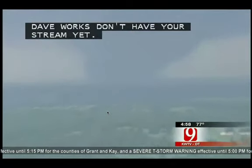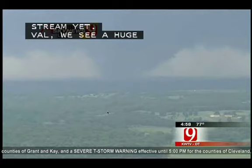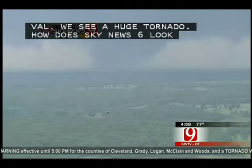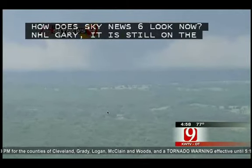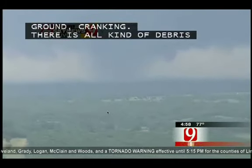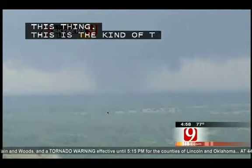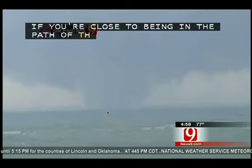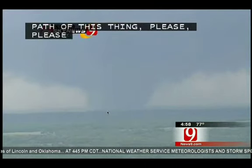Yeah, Gary, go ahead. It's still on the ground, and it is cranking. There's all kinds of debris with this thing. This is the kind of tornado that destroys houses. If you're anywhere close to being in the path of this thing, please take shelter now. It's going to miss Wellston to the north by about 2 miles. Gary, it's one of the widest half-mile wide tornadoes I've ever seen.